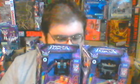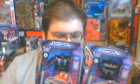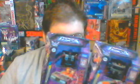So the Legacy Stunticons started off strong with Drag Strip. Collectors enjoyed Drag Strip and how fantastic a figure he was. Motormaster's a fairly fantastic Commander class Transformers figure, and a lot of collectors enjoy Motormaster's transformation, especially into Menasor. But the other Stunticons, Wild Rider, Dead End, and also Breakdown.